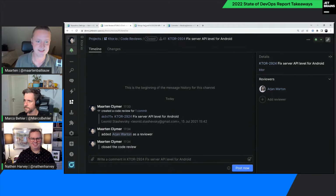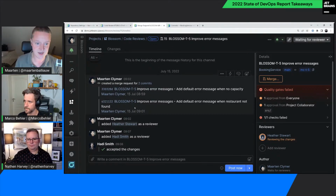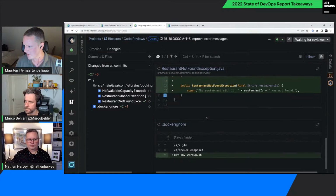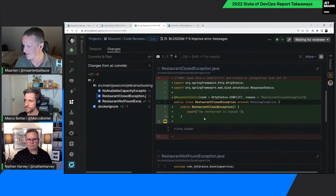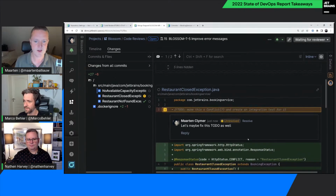And let's maybe look at an existing merge request. This idea of having feature branches that you want to merge into your main branch. So here you see already some discussion with some commits that are linked. I can actually look at the changes and figure out what was discussed in there. So I think at some point there should be a discussion. There's no discussion in there. Anyway, I can add one here and say, let's maybe fix this to-do as well and post this now. All of the people involved in this code review will see this, but also again, later in time, I will be able to see this entire discussion, see what was opened there.